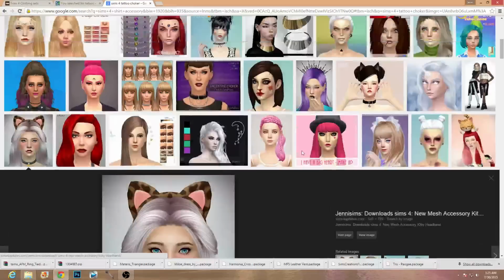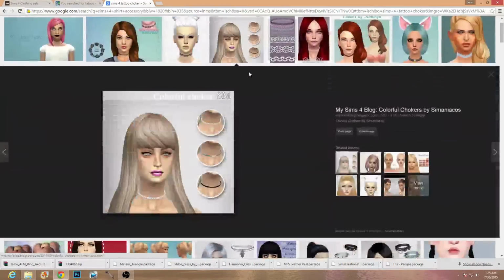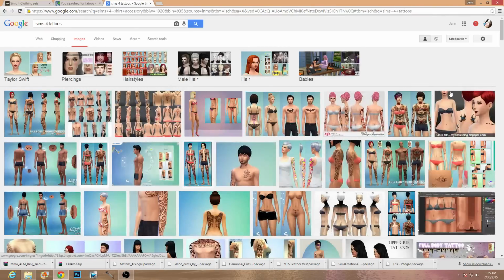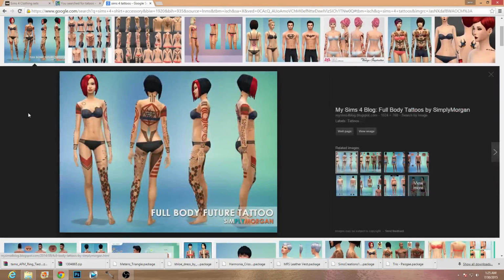Oh my God, that's so pretty. Okay. And necklaces just don't work for me if they're like that, okay? Tattoos. Let's just do that. I'm so afraid I'm going to see boo-boos. Okay, do we see any naked Sims? Oh, no, at least she covered her nip-nops.